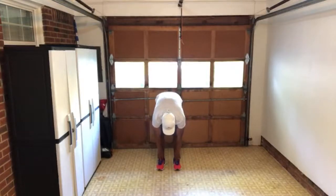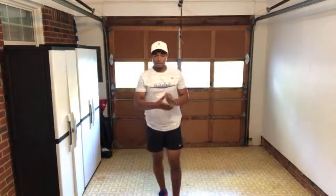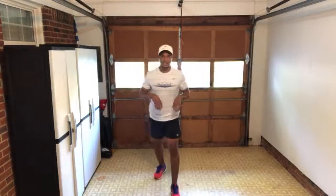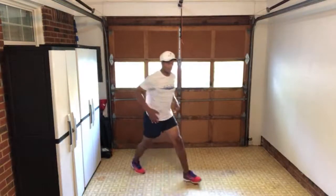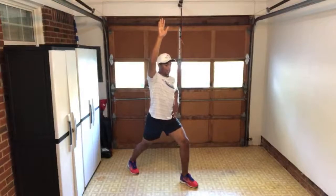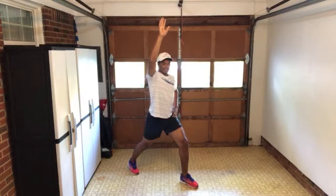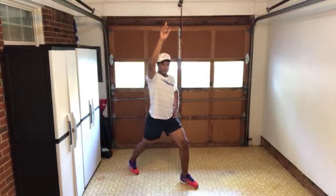Touch those toes. Good job. Doing some static stretching. Next, let's just do a hip flexor stretch. Right leg back, left leg forward. And feel a stretch in your hip flexor. You can reach your right arm towards the sky. We definitely worked this muscle group a lot today. Want to make sure that's nice and loose and stretched out and ready for the rest of today and tomorrow.